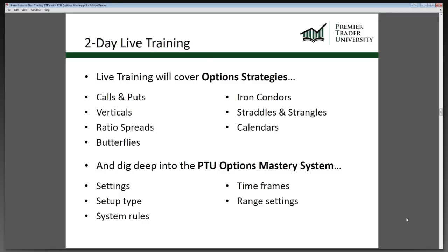Some of the option strategies that we'll cover, we'll talk about calls and puts like we mentioned here today. We'll talk about some vertical spreads, which we covered in our last webinar. And then we'll cover some more of the advanced strategies. If you do nothing else but learn how to trade calls and puts and some vertical spreads, you'll be just fine. You can make a really nice living trading options.